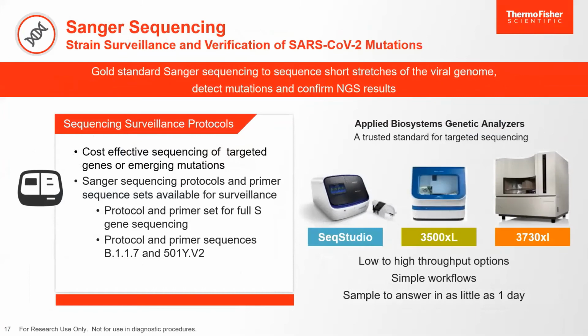When it comes to Sanger sequencing, the same rules apply. The technology's been around for a long time. It's an established workflow. And this technology can probably be found in a whole lot of your labs already. It's a cost-effective method for sequencing short targeted fragments and still remains the gold standard for obtaining any kind of DNA sequence. In the context of COVID, it's most likely going to be used for confirming your NGS applications or to sequence known mutations in your known genes. And there are lots of protocols and optimized protocols already available for us.